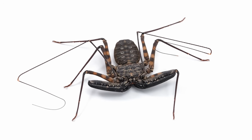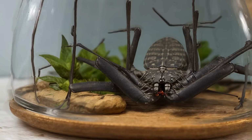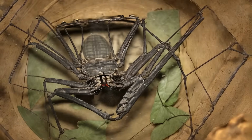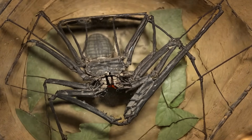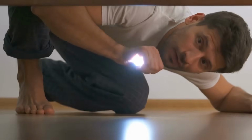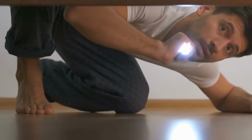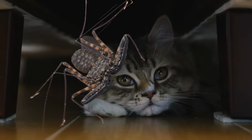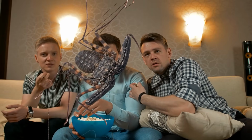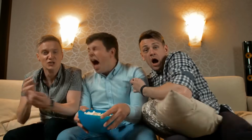It's afraid of you and will never attack. Many consider it beautiful and keep whip scorpions in glass terrariums. If you want such a pet, carefully watch it so that it doesn't run away from its house. If it happens, it will be pretty challenging to catch it again. In a matter of moments, it can get under your bed or go through gaps in the floor. Then it'll go to your neighbor's apartment through a ventilation system and scare people there.